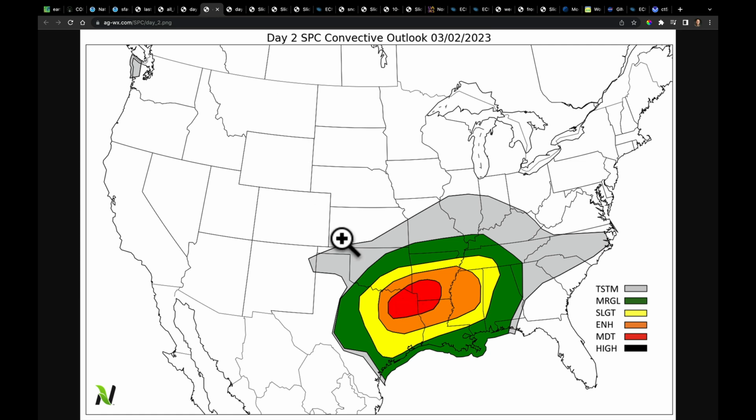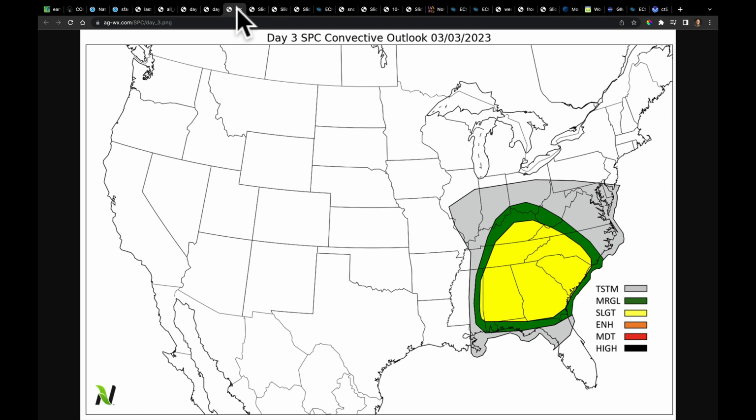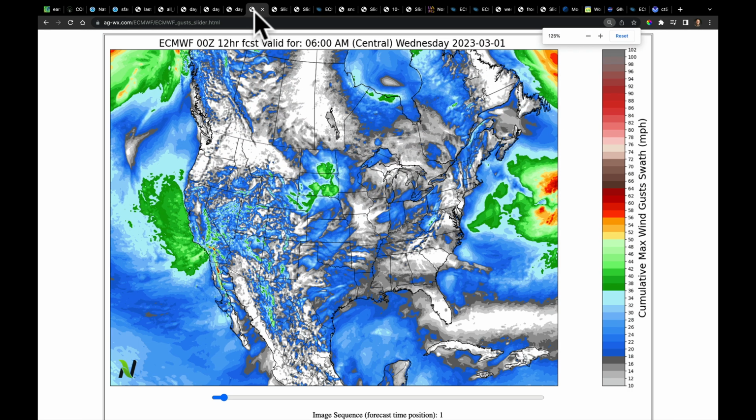This system will actually continue to cause a severe weather threat farther to the east, and this is how things look on Friday. Big section of the Southeast up through the Appalachian Mountains we've got to keep an eye on here. So let's go into the other side of the storm system.